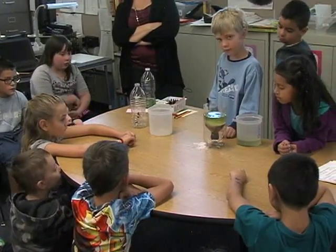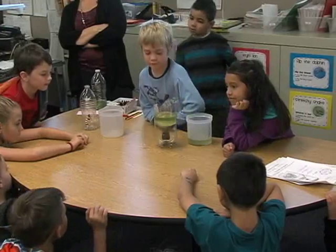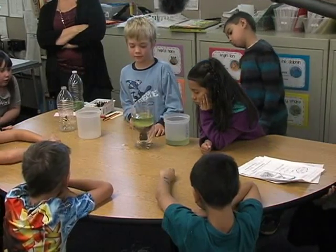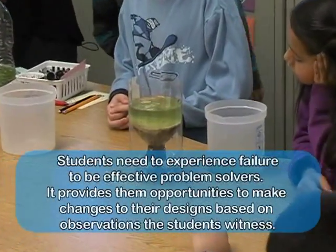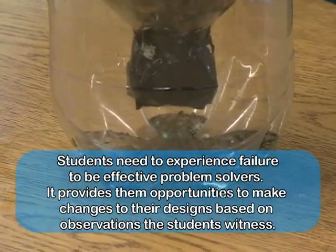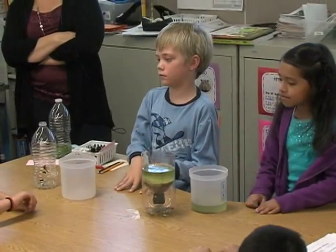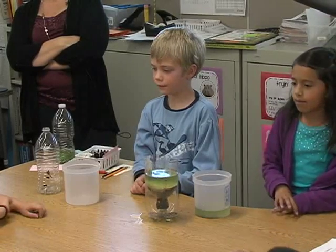What's happening? Oh, here it comes. It's dripping. Yeah, but it's super clean. Oh, the soil's in the water. Why? Because it's mud, it's turning into mud, because it's wet. Why is soil in there? Tell them, I know. Soil went through the rock, so it went into the bottom before we put the water. So the soil went through the rock layer, through the screen, and into the bottom.